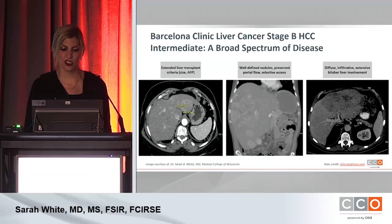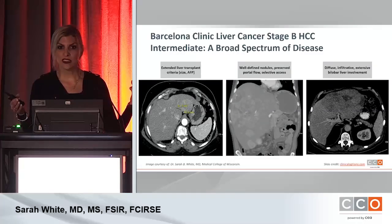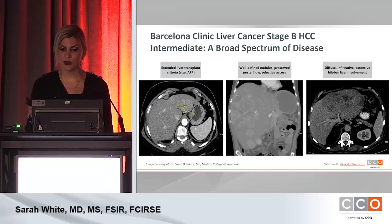This patient has a single encapsulated lesion hanging off of the left hepatic lobe. It's 5.1, single lesion, right? So that is an intermediate. Now go to the middle patient. This is a guy that has well-defined nodules, preserved portal flow, but again, multifocal disease. That's the same category, right? Maybe not the same treatment, but the same category. And then we look at this diffuse infiltrative, extensive bilobar liver involvement. Again, these are all intermediate stage HCCs.